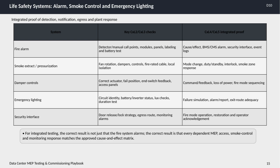For the fire alarm system, key checks at levels 2 and 3 include testing detectors, manual call points, modules, panels, proper labeling, and batteries. At higher levels, levels 4 and 5, we focus on integrated proof such as cause and effect verification, alarm communication with building management or central monitoring systems, security interface, and reviewing event logs for accuracy.